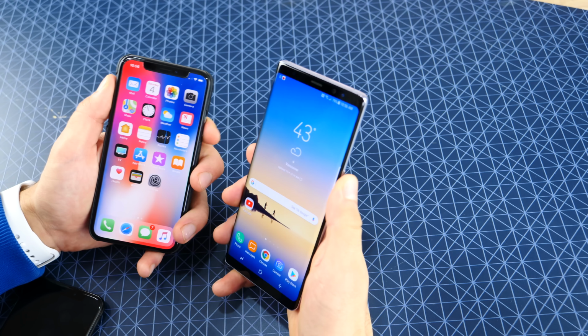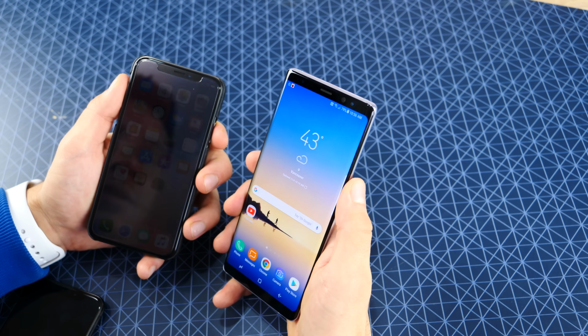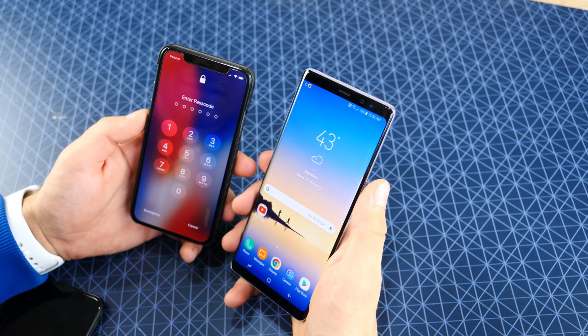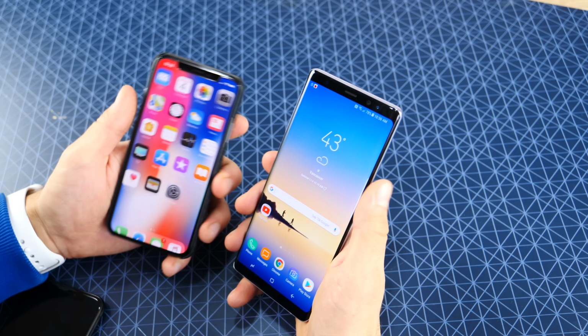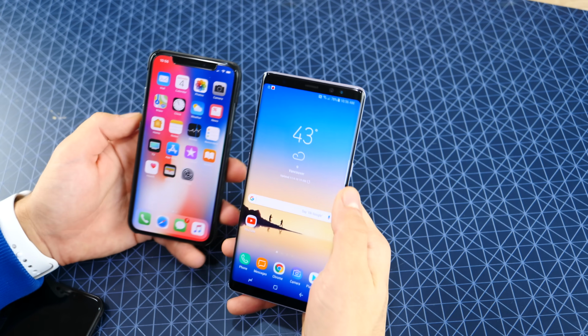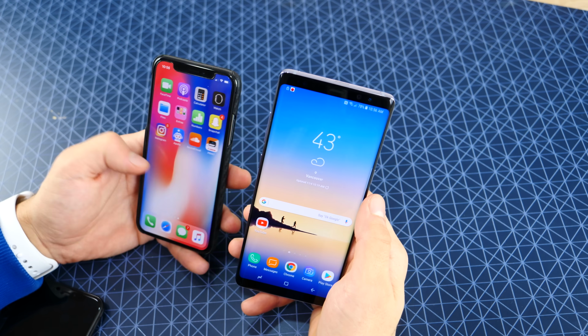Most of the time, the iris scanner is a little bit faster than the 3D facial modeling, or identical. So pretty close. Definitely not as fast or reliable seems to be, but pretty close. One more time, 3, 2, 1. Yeah, so I'd say the iris scanning is a little bit faster on the Note 8, but still pretty good on the iPhone 10.